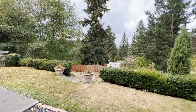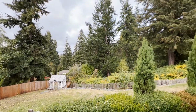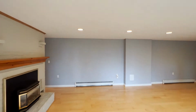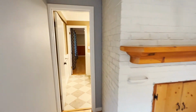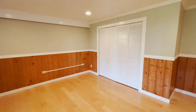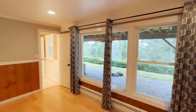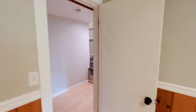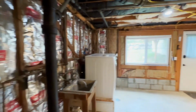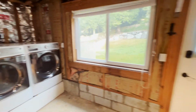Just step out real quick and see the backyard. Through to the bathroom number three, bedroom number three, and we've got bedroom number four, maybe an office, not sure technically. Then we've got laundry plus storage.